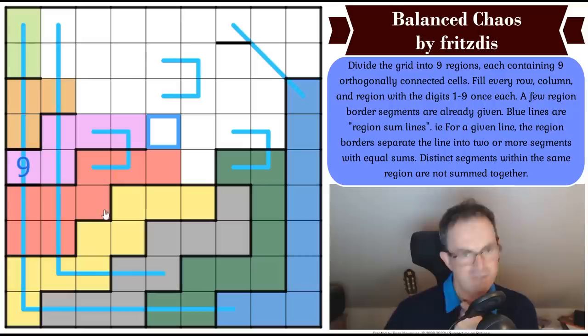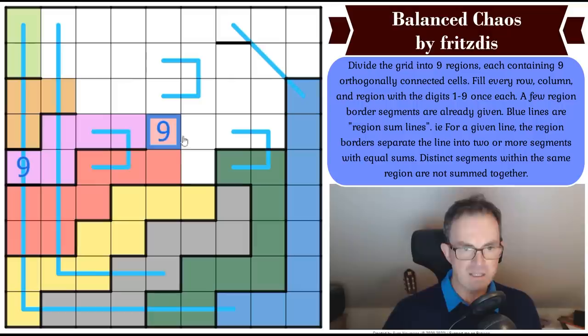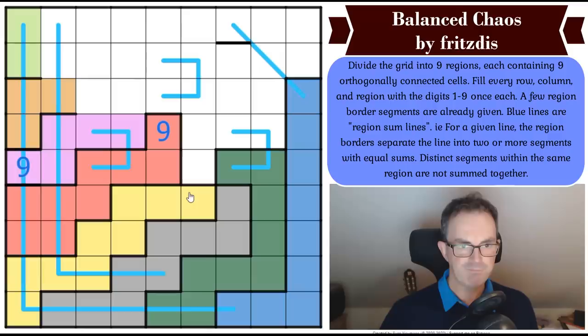That's an 8-cell region. So the only way we can put a 9 in it is to reach row 4 somehow. And the only way we can reach row 4 is like that. So that is a 9, a second digit in the grid. It's the 9th cell of the red region. Oh, I know what I should do now. I should come back down here and think about where the 9s can actually go then.